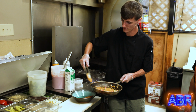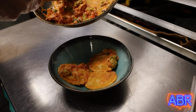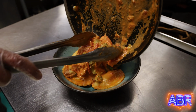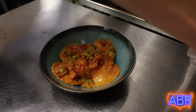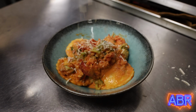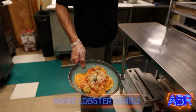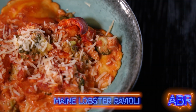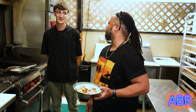I like to place the raviolis in there first. Oh, okay, so you got a whole order behind that. Oh yeah. And then we take all this good stuff here, just kind of plop it right in. Ooh, that's pretty. And finish it off with some of our house grind Parmesan cheese, six months aged. That is a pretty plate right there, man. There it is. It ain't just pasta. You getting some lobster. But chef, I got a question.